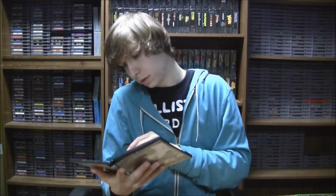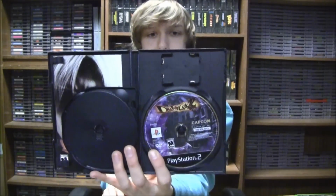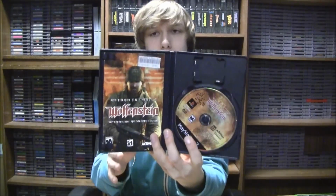Devil May Cry 2, which also feels pretty complete, and actually has, let's see, what is this? Disc 1 and, I guess it's a double disc game, didn't even realize that, but they're both in there. Good shape. We got Return to Castle Wolfenstein. That one was complete as well. Sticker on the manual, but looks like it was a former rental, but it looks like it's in decent shape anyway.